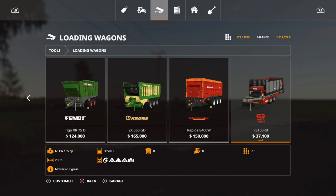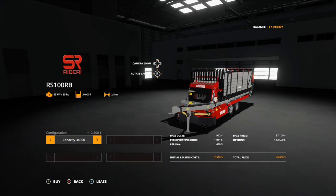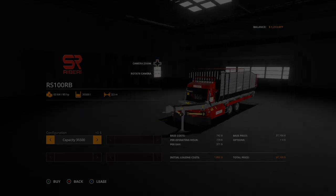And here we go with the first mod for today. This is the Riberi RS100RB from SMI Modding. This is a loading wagon, which is actually a mower too, so it can be put in either section. This is 37,100. It is 18 slots, holds up to 35,500 liters. Let's see, does require 85 horsepower and 2.5 working meters on the mower part. But anyways, options, you got the 3400 or you got the 3500-500. Let's actually take a look at this one in game.